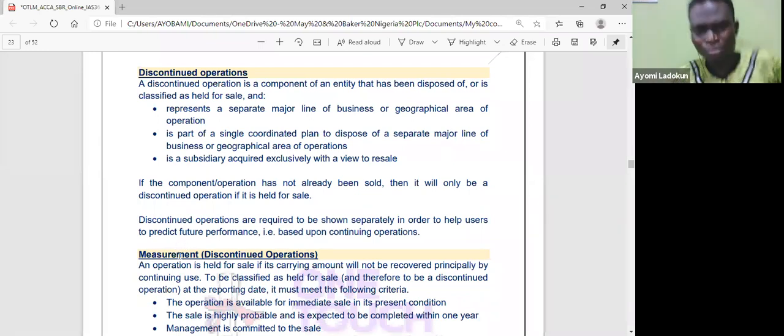Now, let me try to explain discontinued operations. Let's say you have a company, your company, and you have so many components. For example, you could be dealing with estate management. You also have a transport business. Then you also have, let's say, consulting. You also do maybe bookkeeping or whatever. So you have about 3, 4, 5 components of your business. So that's an operation. So it could be by component.